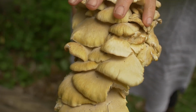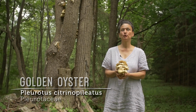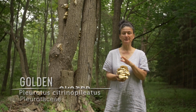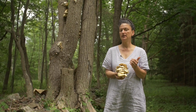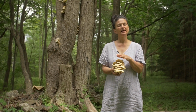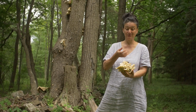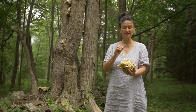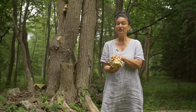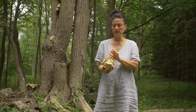Let me tell you a little about how to prepare this golden oyster, Pleurotus citrinopileatus of the Pleurotaceae family. It's a treasure. It tastes amazing. You definitely want to learn how to key this out. And then once you have the ID correct, you're going to harvest it and you are going to clean it. You're going to remove all the bugs. So definitely going to be debugging a bit of this, especially as they get more mature. By the way, this would be fruiting once the temps hit 60 degrees or warmer. So just as a note.